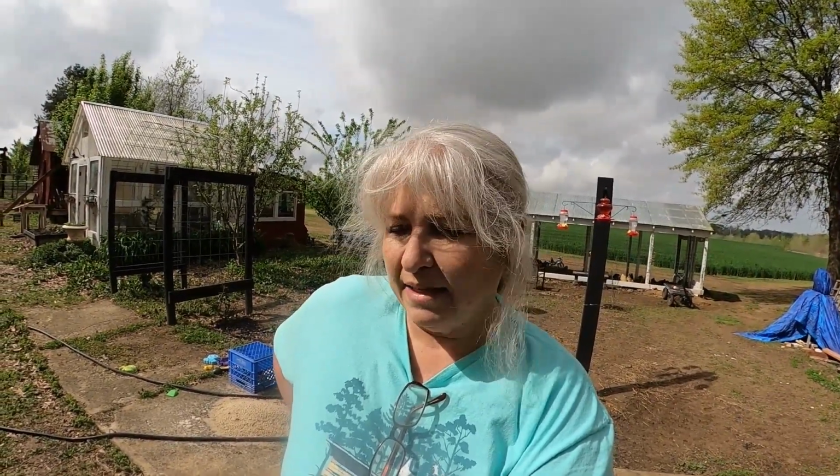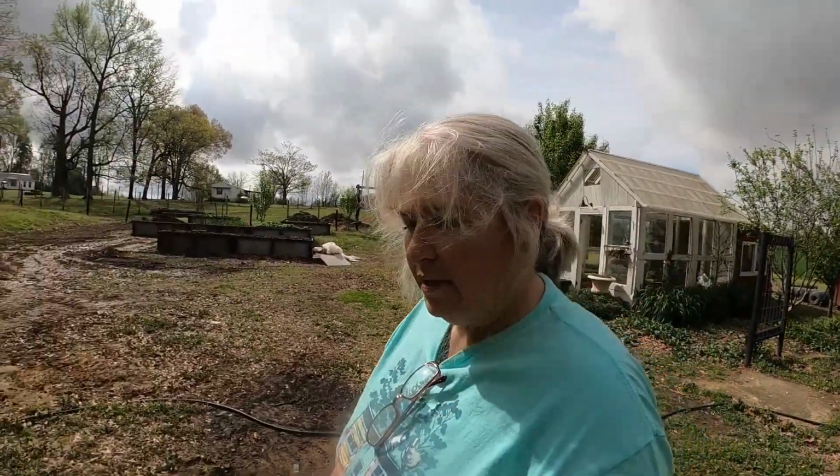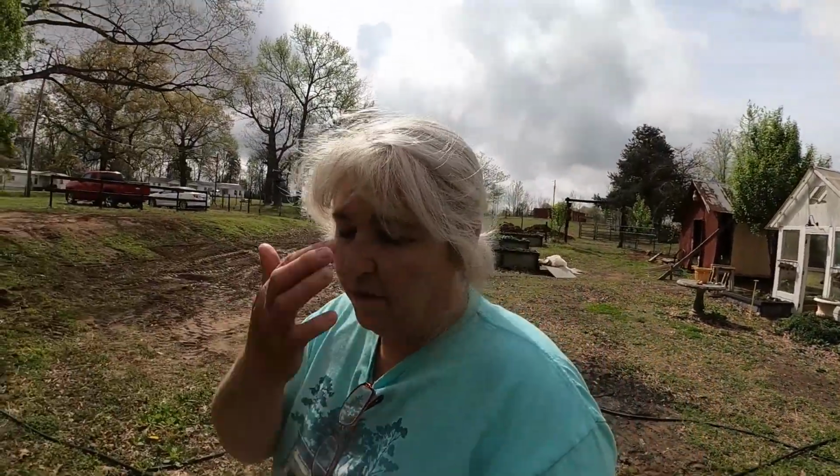I'm gonna go inside and get their lunch heated up. We smoked a brisket last night. It took close to 12 hours, and Steve took that off about midnight last night. So I'm gonna get the kids' lunch together, and Millie made homemade wheat bread last night. So we're just gonna fix a brisket sandwich today for lunch. And then I'm gonna get started on the laundry.